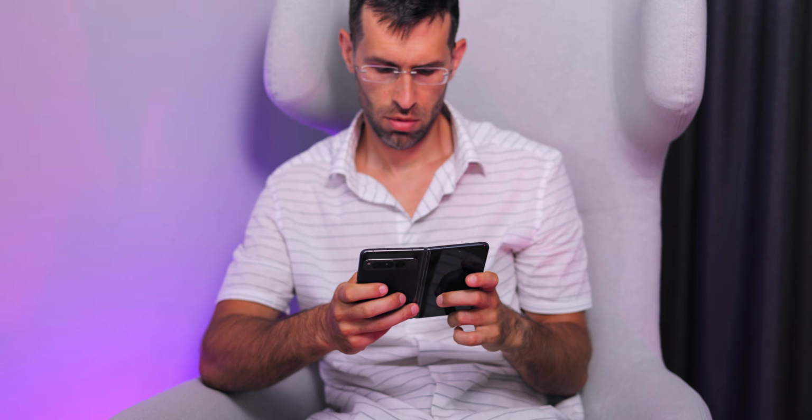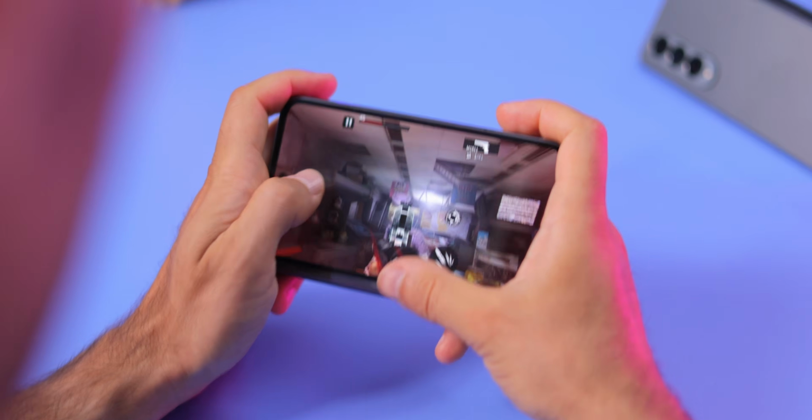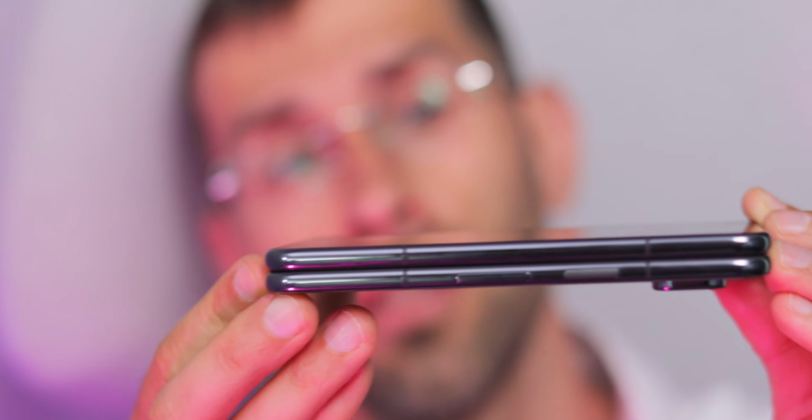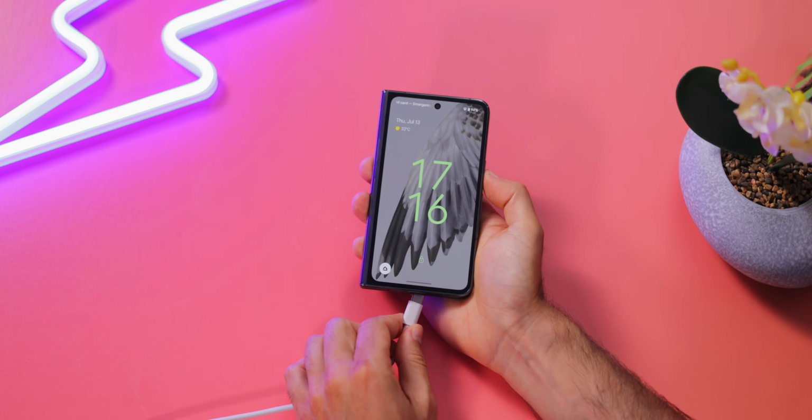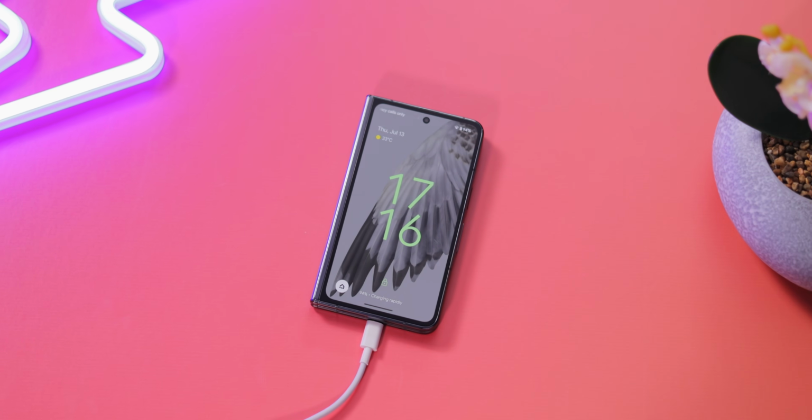I've been using the brand new Google Pixel Fold for more than a week now, and the number one question I had was, can a foldable phone so thin have good battery life? And also, how does the battery life and charging speeds compare to the Samsung Galaxy Z Fold 4?